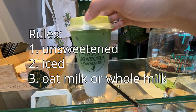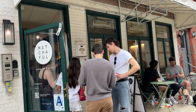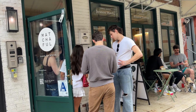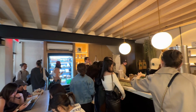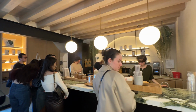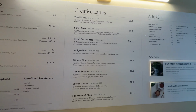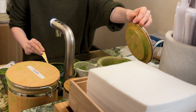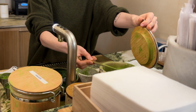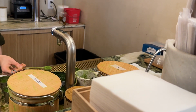Now, onto the reviews. First stop is Matchaful. It's a popular matcha cafe with many locations in NYC, and I'm at the Soho location. It gets pretty busy since it's in Soho, but the line moves fast. Aside from all the classics, they actually have creative latte options, which is cool. They use 4 grams of Kiwami Super Ceremonial Matcha for the matcha latte, which should result in a concentrated flavor.